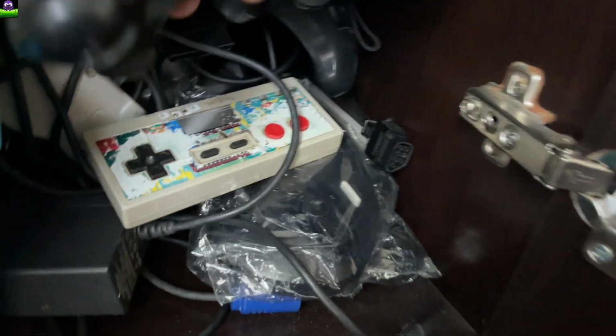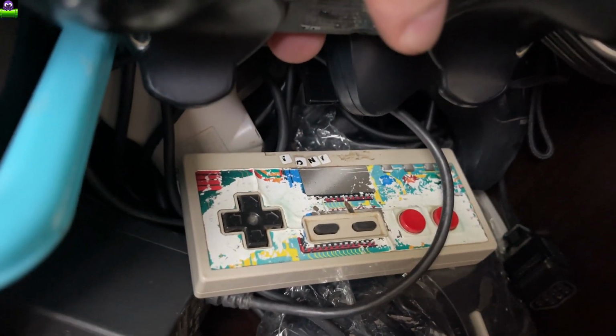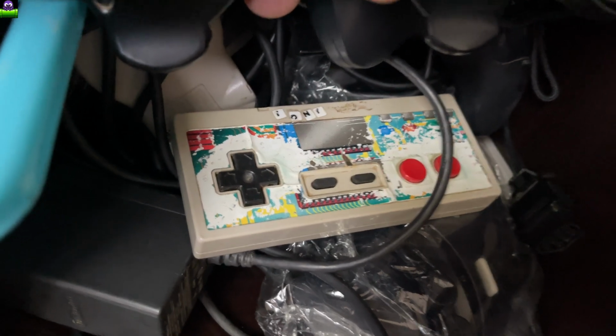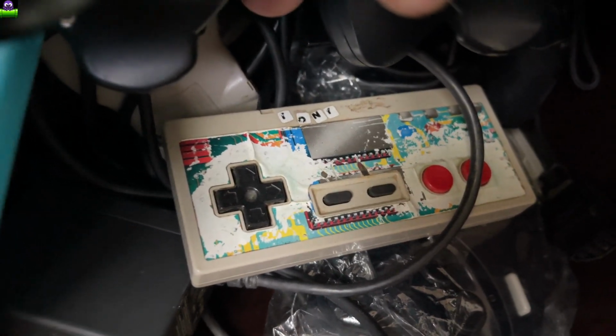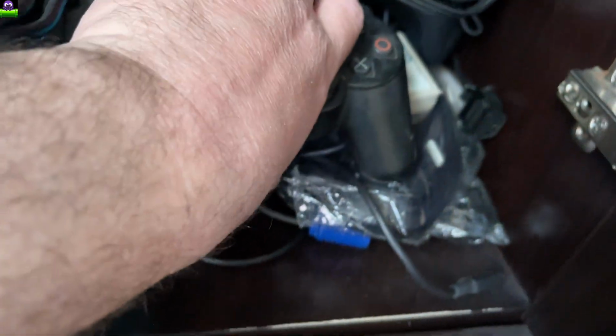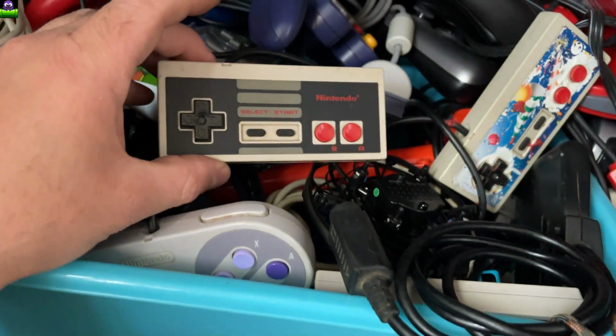Remember this one under here with this circuit design that's really worn out? That was my controller. Like, we each had a controller that we used, and this one was mine. Mine was the one with this sticker on it. So that is mine. You know, I guess it kind of has some sentimental value. And if I want one with the original iconic design, that's this.